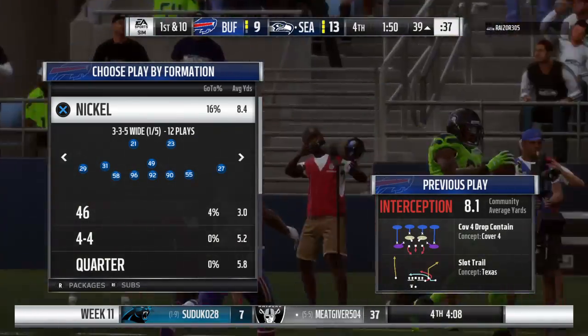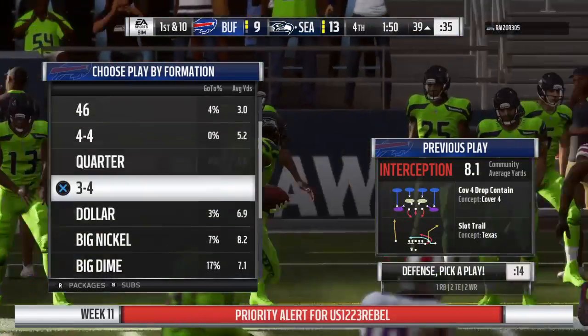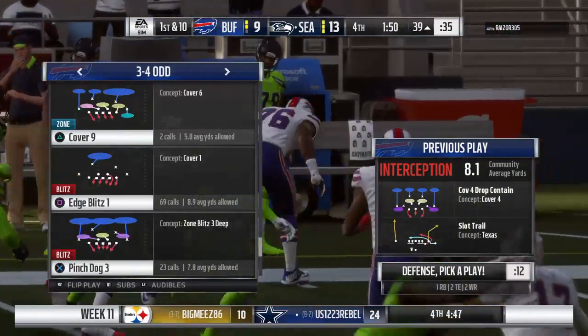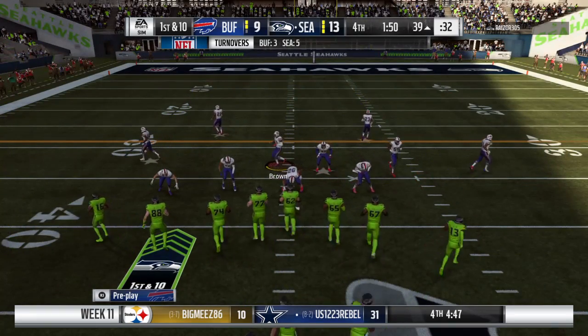Because of Patrick Peterson, I don't think that there's a skill position he can't play. How about his hands? That interception just sealed a victory for his team. So from the 39 now, they'll come up on a 1st and 10.